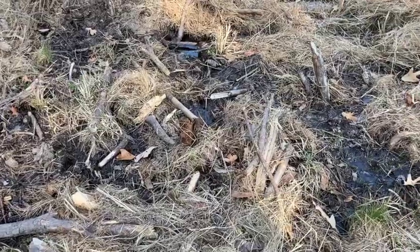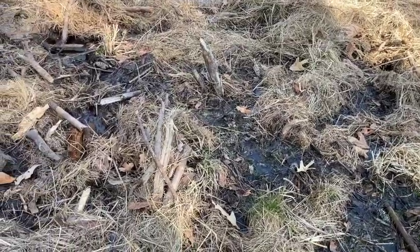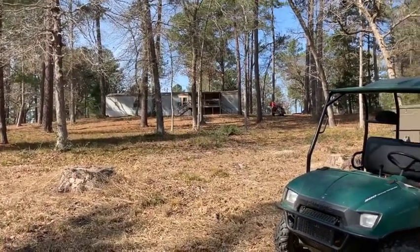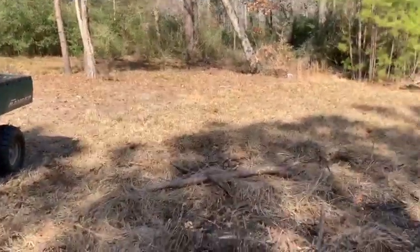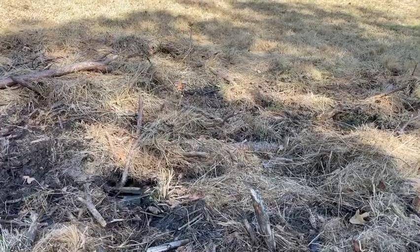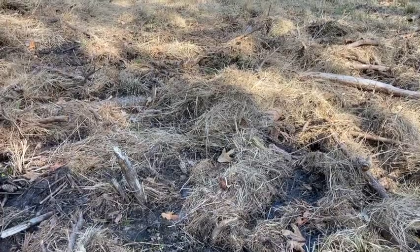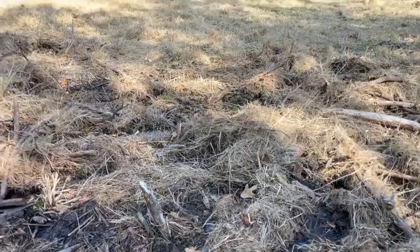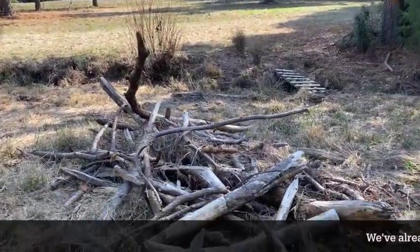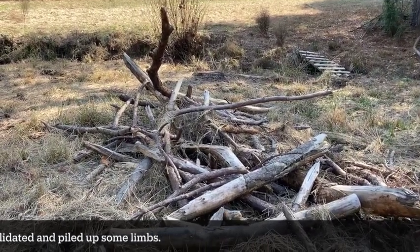There's a natural spring underneath the ground here that is charged by the hill that the house sits on. And so we get a lot of water coming out of the ground down here, and it's hard enough to mow down here in the summertime, even when we've had dry weather, because of the groundwater that comes out and makes everything so soggy. So the combination of the soggy ground and the tree limbs that are here make it hard to get around in this area and actually make it look nice.